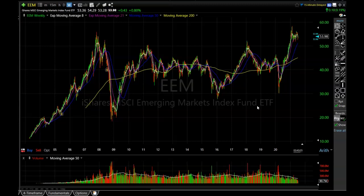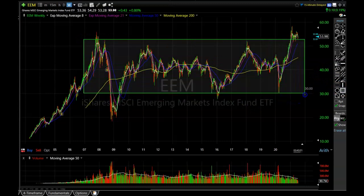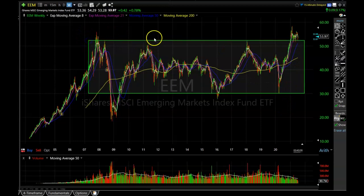But this is the EEM weekly chart, and as we can see, this thing has been in a long base going sideways for over 10 years. I think this thing is just itching to go higher. Now, I do think we are going to get a market correction this year. I don't know how deep it's going to be. I don't know if it's going to be the big one or if it's just going to be one that pulls back, you know, 10, 15, 20% or so, and then bottoms out in a month or two, and then we resume the bull market.